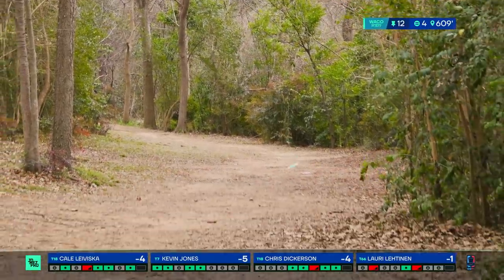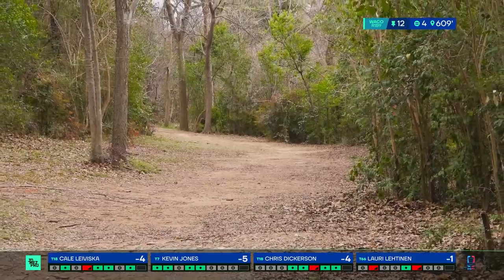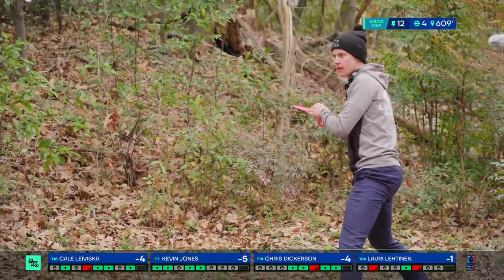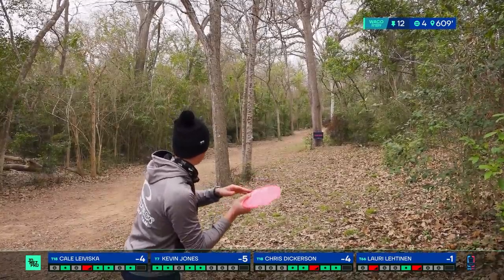I don't think it's even... That's bad. Okay, it could have caught more angle. I thought it was going to roll deeper into the woods. And from there, he's going to have to throw sidearm. The closest you can put it from there, I'm going to say 40 feet, and that's with a miracle shot. I agree.